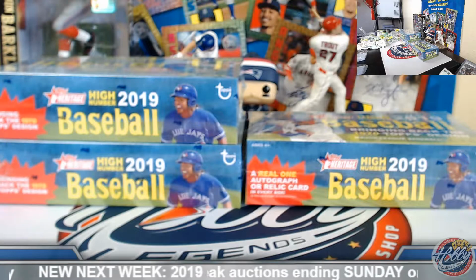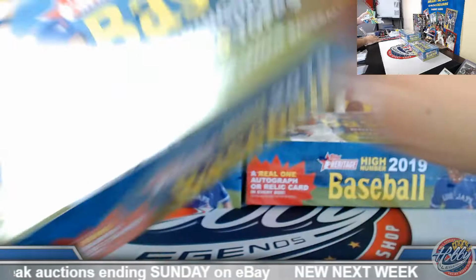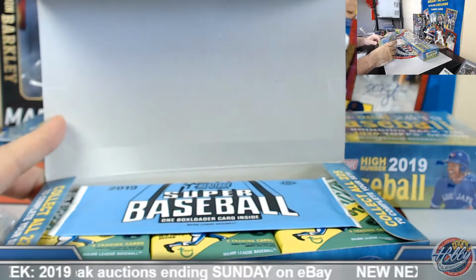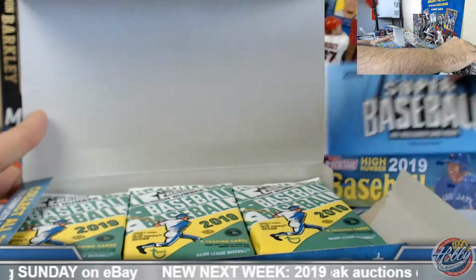Ooh, okay, box number four. So we had the red ink Josh Hader to 70 and auto in that box. Nice Petey Alonso Chrome rookie to $9.99. And two action images, Chavis rookie and Christian Walker for the Diamondbacks. Pretty active box there.